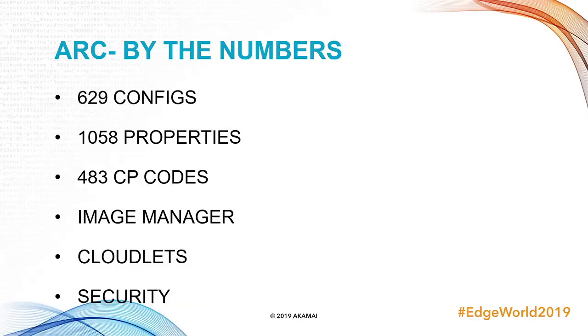So you're seeing 1,000+ host names associated with all of those configurations and 400+ CP codes to go with it. We're using Image Manager on almost all the configurations right now, along with the Edge Redirector and audience segmentation Cloudlets on those. And then all of that is wrapped by Kona on the front side. And we expect this number to be at around 1,000 configs by the end of the year.